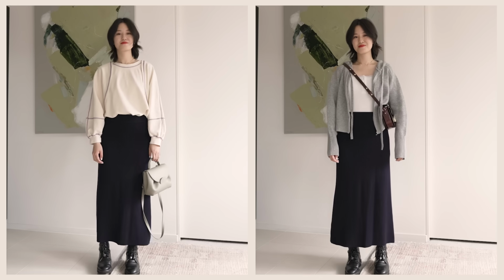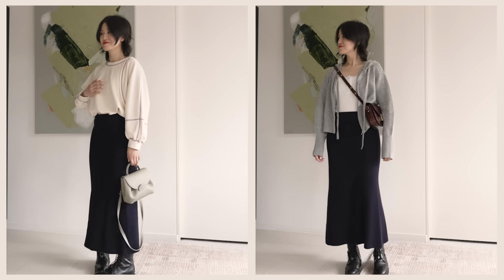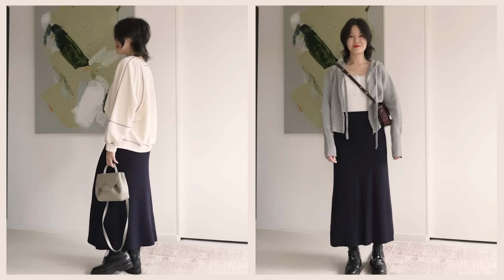With this skirt, I love pairing it with textures that are different to the skirt. So with a sweatshirt or with just like a knitwear in a slightly different material, I think it looks really nice with this skirt. And then with this navy sweater, I honestly can't think of anything that it wouldn't go with, but especially with midi skirts, because it's not too long, it feels very seamless when you try to tuck that in. And you don't get too much bulk.